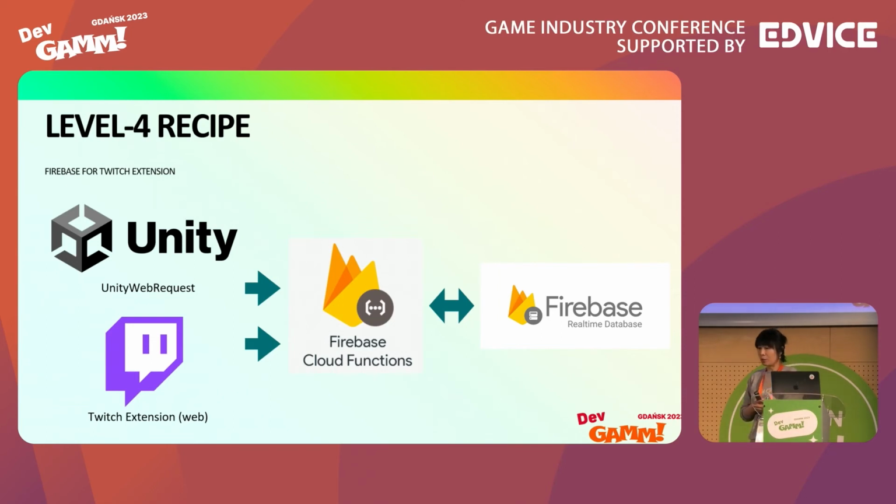So in Unity, when the streamer pulls the Christmas cracker from one end, it sends a Unity web request to the Cloud Function, and the Cloud Function changes the state of this particular Christmas cracker in the real-time database. And on the Twitch extension end, it's the same. A Twitch extension is basically a web interface that you can overlay on top of the streaming window, the video widget. When the viewer pulls the other end of the Christmas cracker, it sends a request to Firebase Cloud Functions. And yeah, it's quite simple.